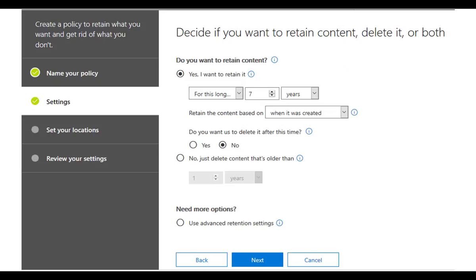Now, another thing here that you can set up with all your tenants is what's called a retention policy. So the way Office 365 works to retain information is by labeling. So what you do is you go in and classify your data or create a label. Maybe in this case, we're creating a policy to retain data for 7 years. See in the settings for this policy, I determine how long the data is kept, from the point it was created.